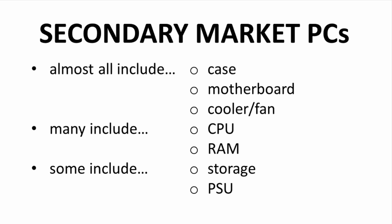Alright, let's go back through this list. For the oldest tiny PCs, let's say an LGA 1155 Lenovo ThinkCentre, with patience, you can get a complete system on eBay for around $50. So for $50, you're going to get a case, a motherboard and cooler, and along with everything else.